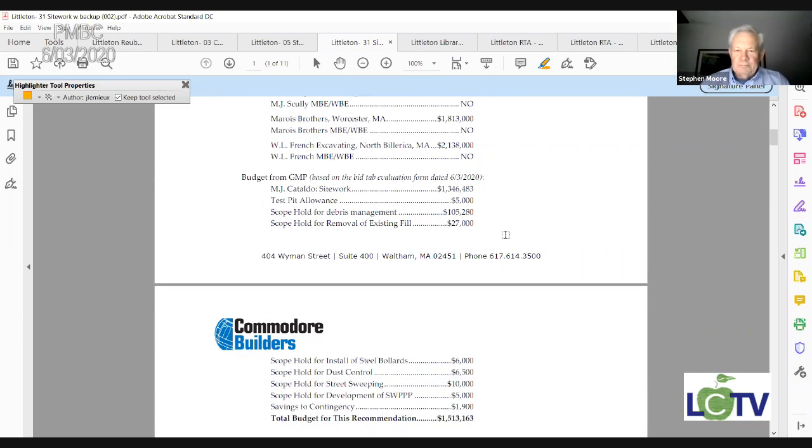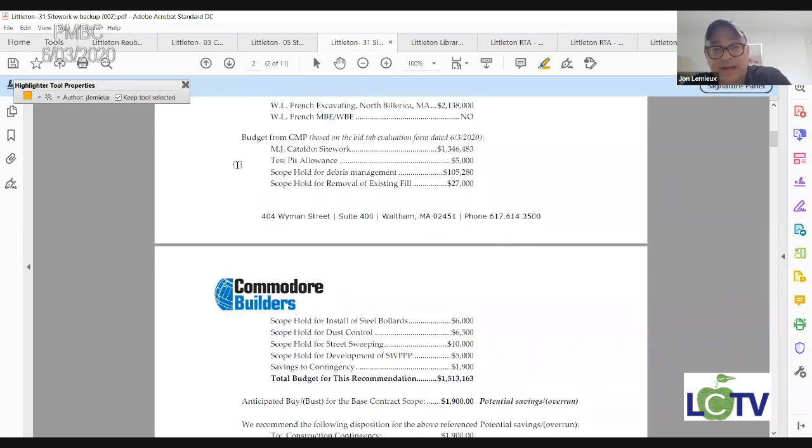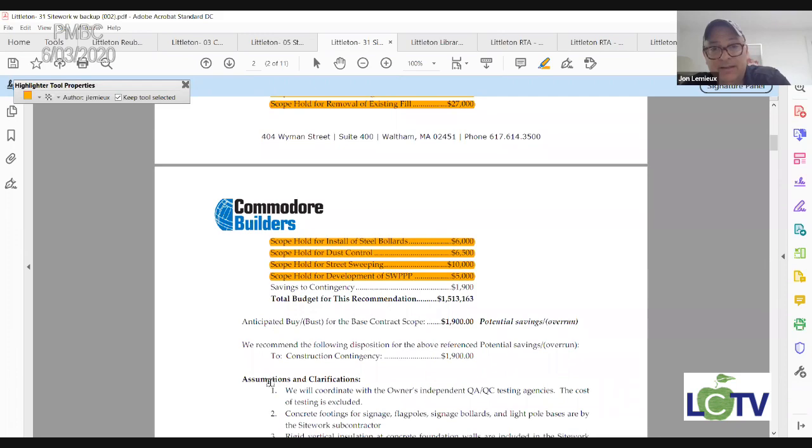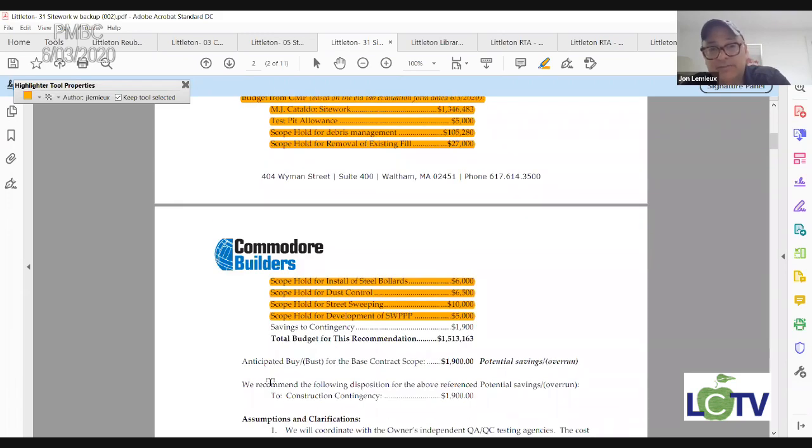So we talked about here, and here we have a much larger set of items. You've got site work, a test pit allowance, a scope hold for debris management, removal of existing fill, installation of steel bollards, dust control, street sweeping, development of the SWPPP, and a savings number of the contingency, which I'm not quite sure why they have that still in here. This is one thing I need to discuss with them. But ultimately, pretty straightforward what all of these items are, and we're happy to have it.